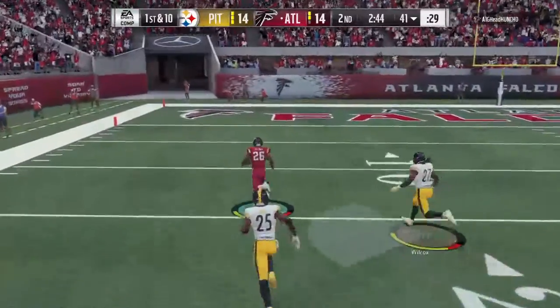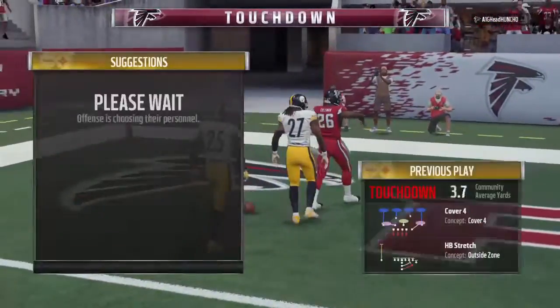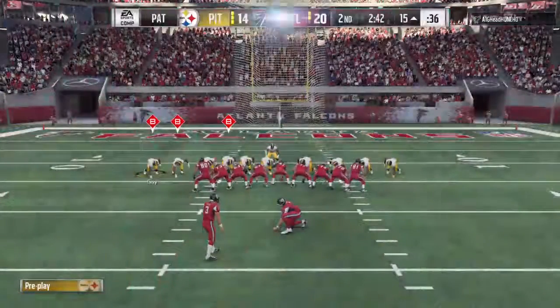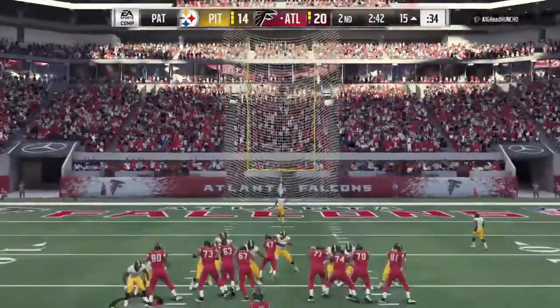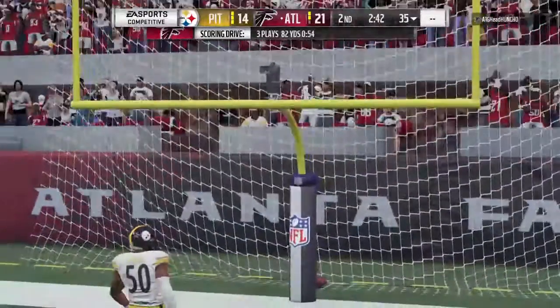And there he goes, left side. Touchdown, Falcons. Tevin Coleman with his second touchdown here in this first half. And the Falcons have broken our tie. It's up and good, and that'll make the score 21-14.